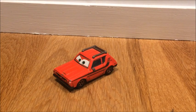Today I am going to be showing you Tyler Gremlin, which was suggested to me by T-Toys Reviews TY. So without further ado, let's get into a review of this amazing diecast.